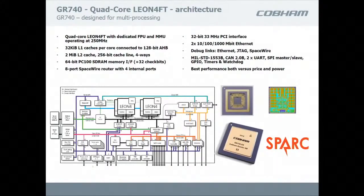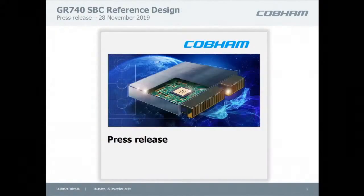So our current high-performance processor is the GR740, which is a quad-core Leon 4 machine running at 250 megahertz. We just recently announced that we signed a contract with ESA, and together with RUAG Space we will design a new single-board computer based on the 740. It will include an FPGA that will sit next to it, and it will be a flight model, and we will also develop boot software for it, and it will have most probably a VPX backplane. So you can read more about that on our homepage.